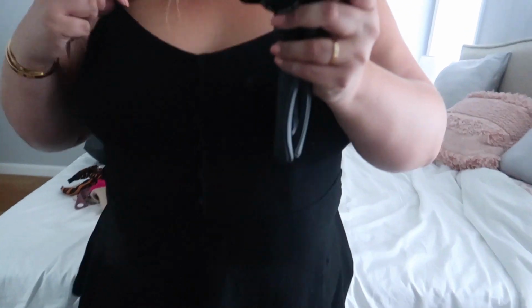We're only there for 2 full days, but I just love this dress. Maybe for a nice dinner out with some really cute shoes. I have some from Chinese Laundry I want to wear. Sorry, this angle is the worst, but I love this top.